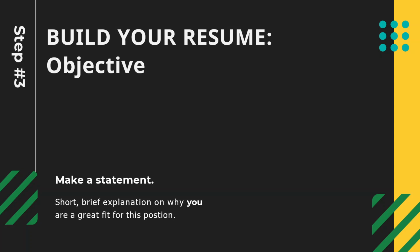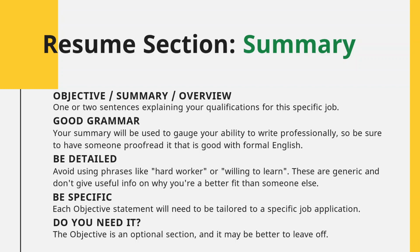The next section that's usually on a resume is an objective or summary statement. It's just a short, brief explanation of why you are the best fit for this position. A good summary or objective or overview is going to be just 1 or 2 sentences explaining why you're qualified for this specific job.